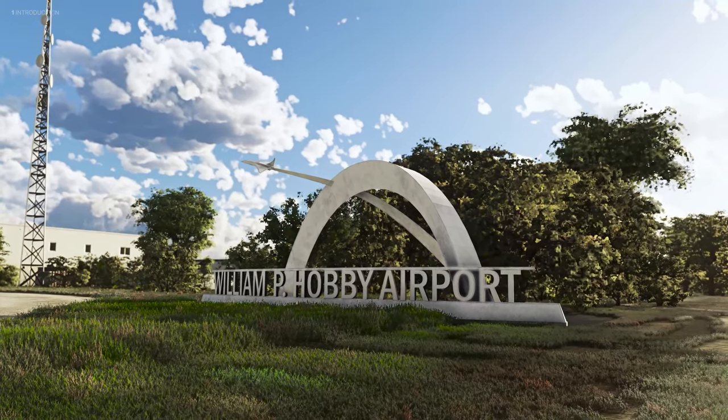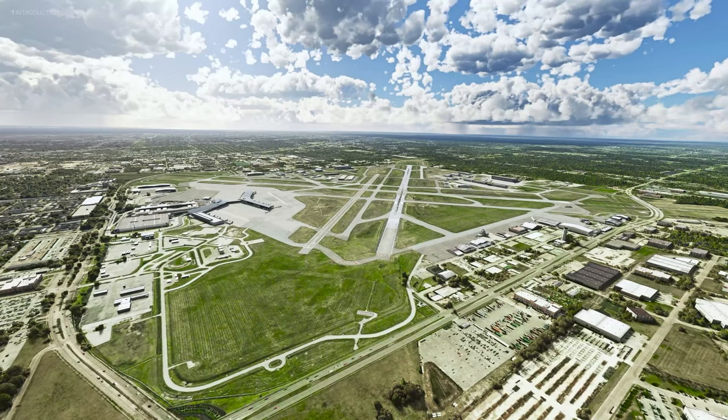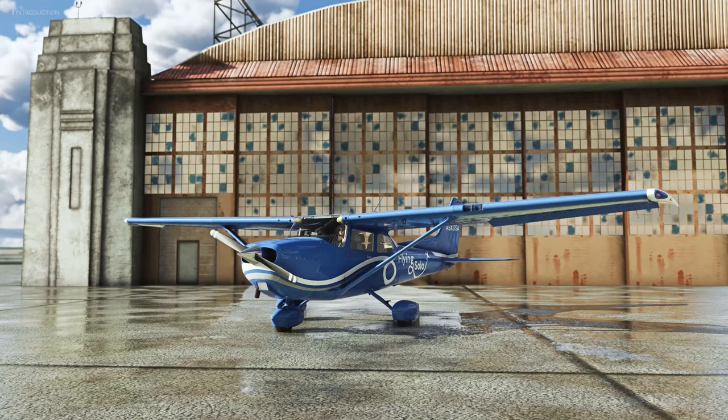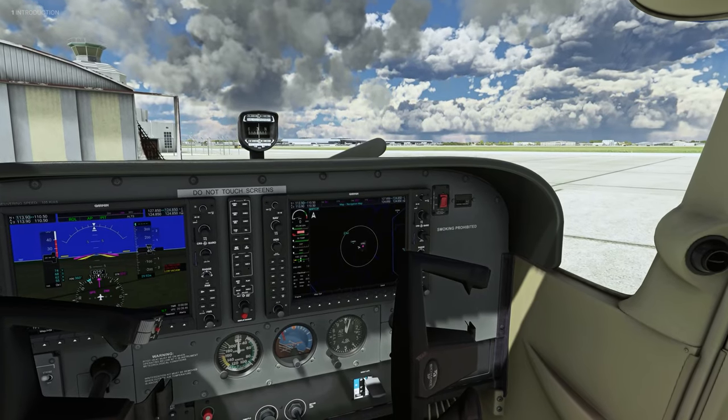We will be taking off from Houston Hobby runway 13 left. Any general aviation aircraft will suffice here. We'll be using the Cessna 172 with G1000 avionics suite.